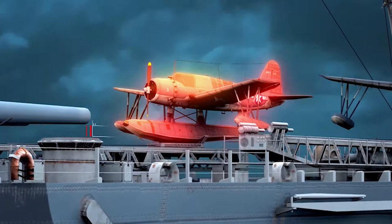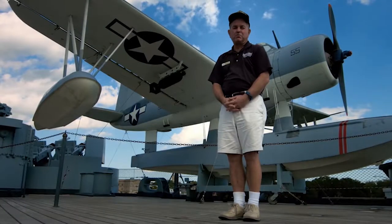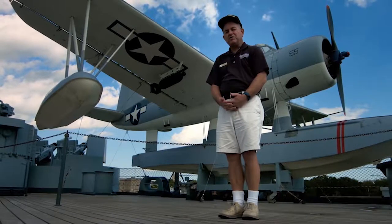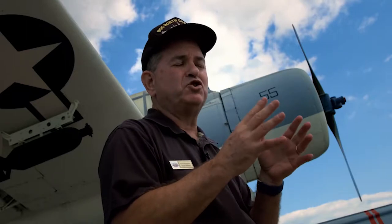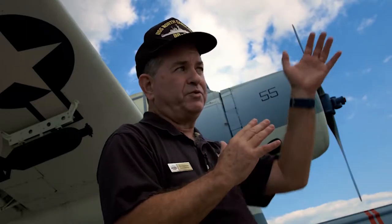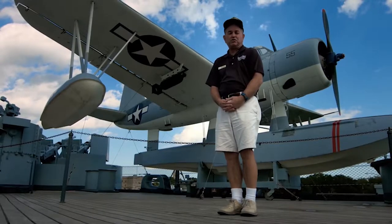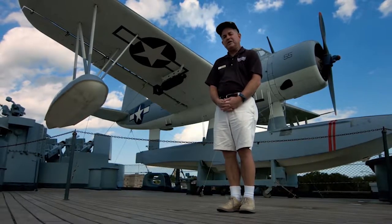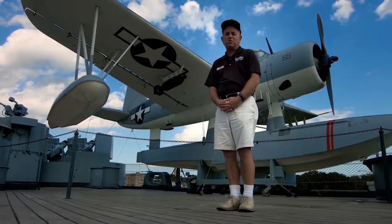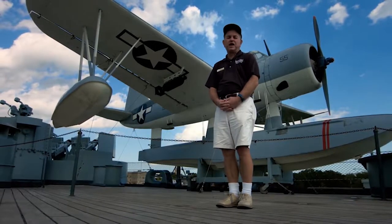Air group: 3 Vought OS-2U Kingfisher aircraft. The battleships in World War II would carry these planes for a number of missions. One of them would be to search out the enemy, also to observe the fall of shot from the naval gunfire, and to adjust fire as necessary to hit the target. They would also, of course, search for submarines, and should they find one, they could attack it. But they also played a big role in World War II on the battleship North Carolina as rescuers of downed pilots.